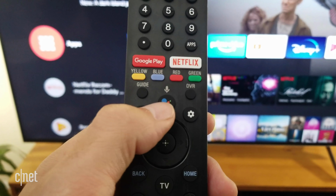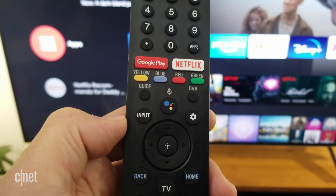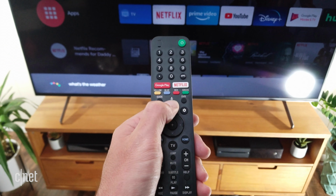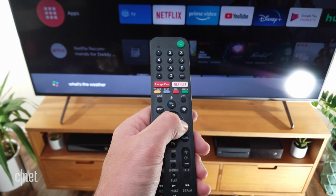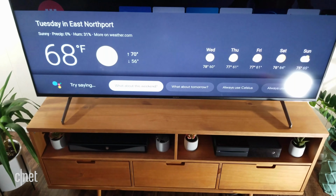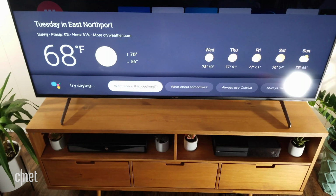One of the most important buttons on here is the one that summons Google Assistant. So you can press that button, talk into the mic, and get anything from new apps downloaded to searching for shows to the weather report. So it's got Google built right in, talk right into the remote. That's a neat feature. Of course, the reason it has Google is because this runs Android TV.